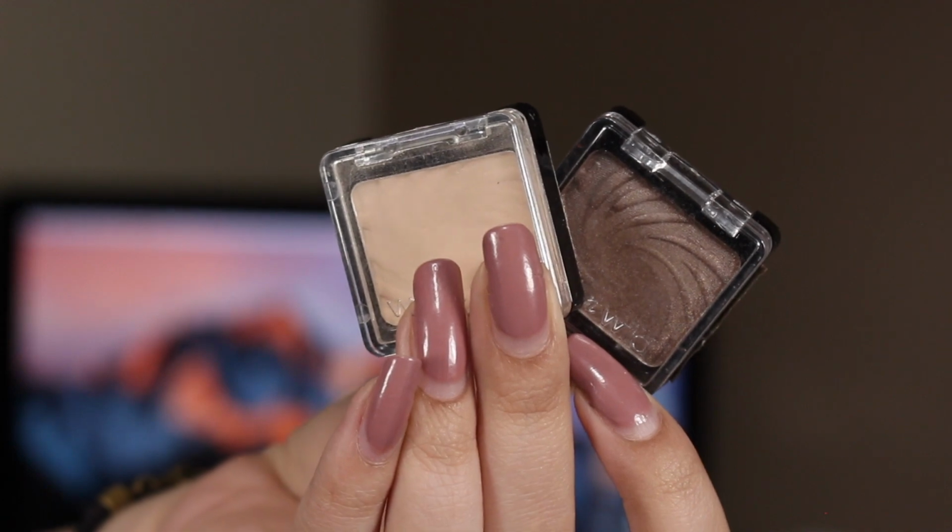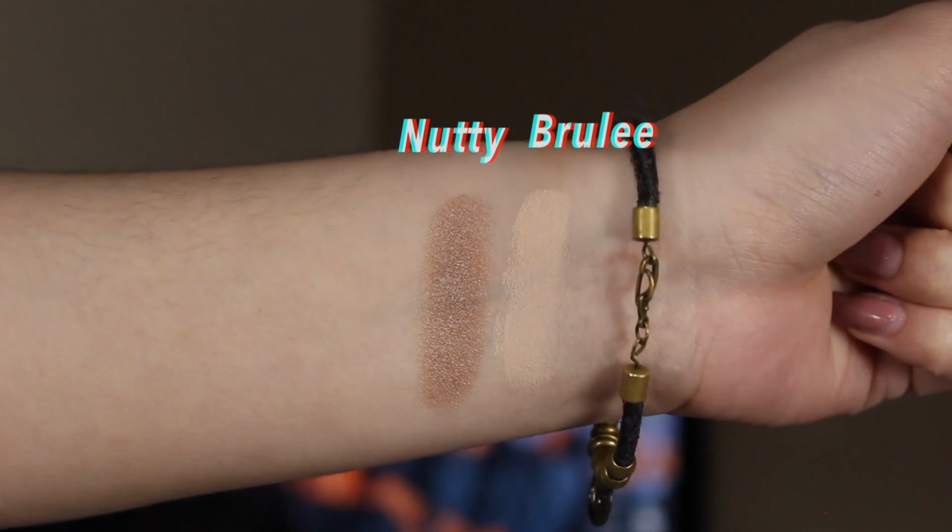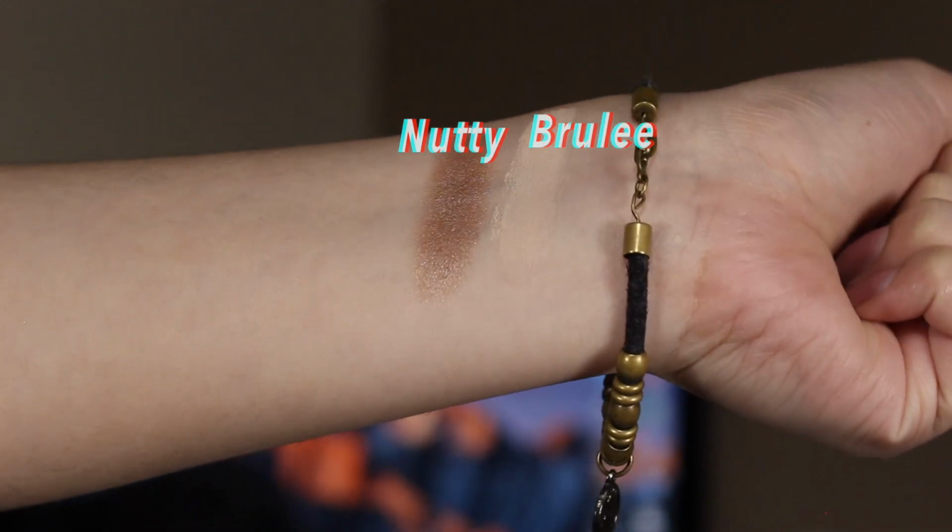Moving on to some single shadows from the drugstore that I think you definitely need to add to your collection. This is the Wet n Wild Color Icon Single Shadows. I have it in Brulee and I have it in Nutty. These are the two that I want to show to you guys because these are the best of the bunch. Now this is the old packaging. They did reformulate and repackage these, thank God, because the packaging sucks, all right? It doesn't want to close at all. It'll just flop open, which I don't want you flopping open. All right, you're gonna get smushed and crushed and I'm gonna be sad.